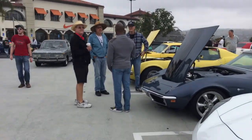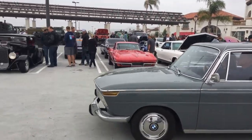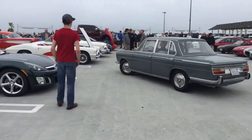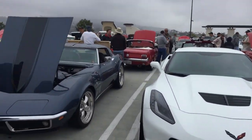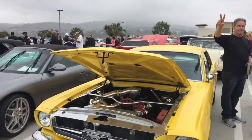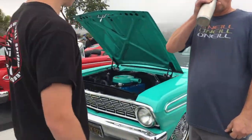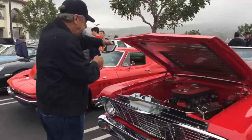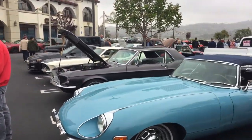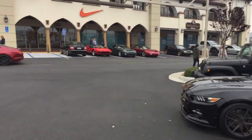a Z06. Now this is kind of cool, look at this BMW coming in here. This was the model with the rectangle headlights, rectangle tail lights, the 2000 series. Great little car, amazing engineering. Couple of, good morning gentlemen, couple of cool Corvettes, Mustang. Good morning guys, welcome. Porsche, a Falcon, and another one, Corvette, Porsche, Jaguar, Mustang, another Mustang, this one running 351, and then another Mustang there.